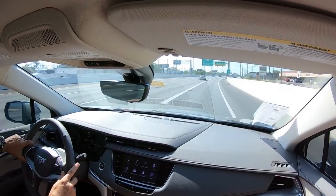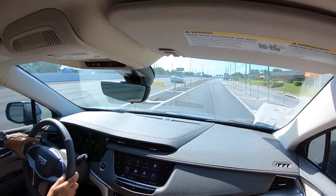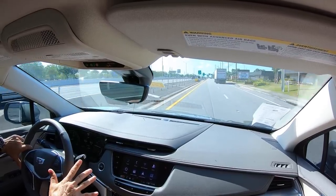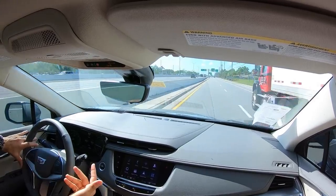I would like to see a full digital display. And like I said, I think these things are coming with the redesign. This, remember, is just a light refresh for 2020, but very quiet in the cabin. I'll definitely give them that. Very quiet in the cabin and very smooth.